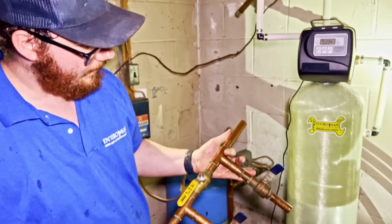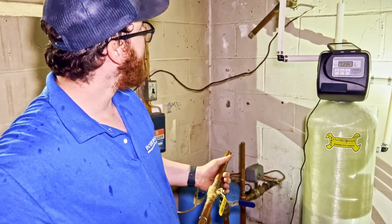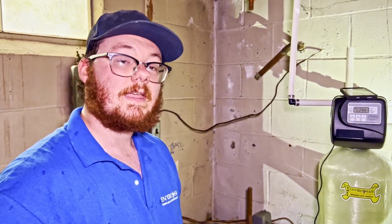Now with this copper bypass cut out, I'm free to go ahead, put on my adapters and ProPress those adapters and do the rest of this in PEX. The reason I want to do PEX is they already have enough acidic water damage on their copper lines. I want to mitigate that by doing plastic, which can't corrode with the acidic water.